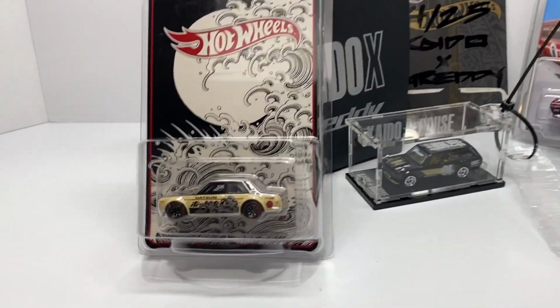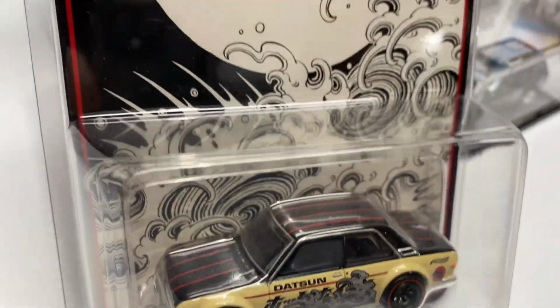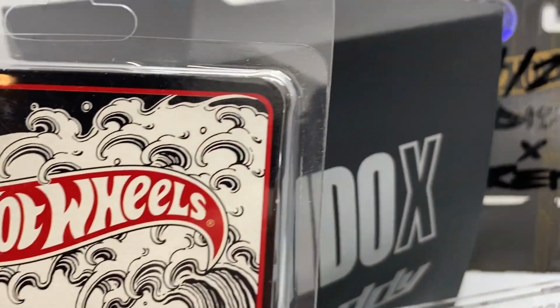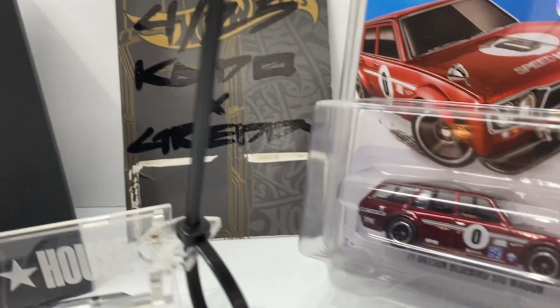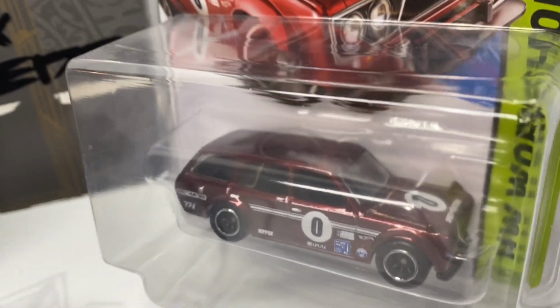So there you have it, guys. My top 3 GRAIL pieces as it stands right now. Just goes to show that your taste, your interest, your collection should be free flow. It should be ever changing, and you should always be looking to one up yourself.